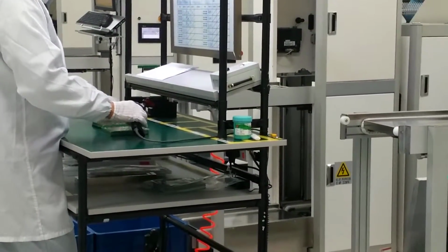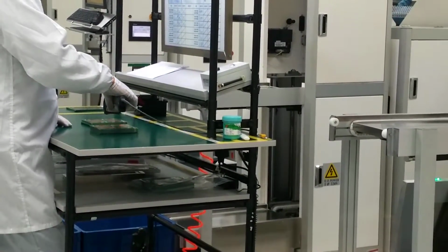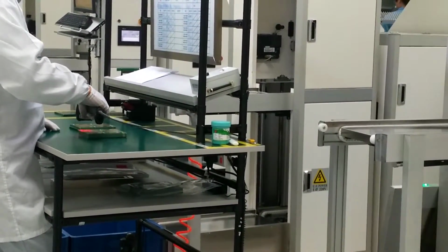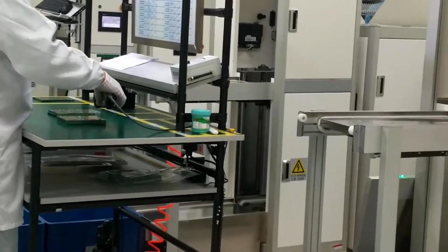So you can see behind me just a glimpse of the SMT lines that are here at the Wuhan factory. So we're going to take a closer look at how they make smartphones. What this guy is doing is he has 2 PCBs, so 2 motherboards there, and he's scanning them in, and then they're going to head down the line to be placed with components. So it's going to be various capacitors, resistors. It's like a mini motherboard.